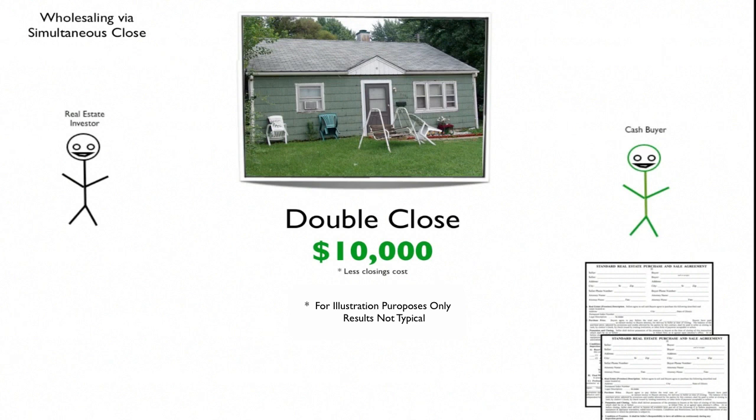Here's the thing. I want you to understand that with a double close, this will prevent all parties from seeing how much you're making until the very end. Then your cash buyer will see it, but he or she is already getting a great deal, so they're okay with it. With the double close, there actually are two separate closings happening here. You're going to buy it, and then you're also going to sell it. So there are two sets of closing costs. The only real downside is there may be $500, $600, $700 in closing costs between those, maybe more, maybe less, that will eat into your profit a little bit.